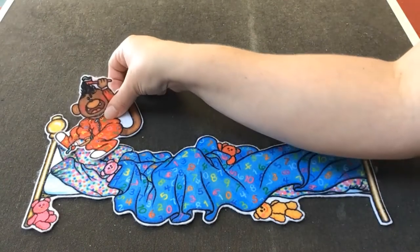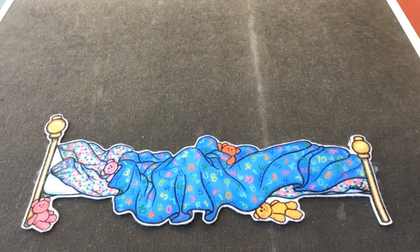He fell off and bumped his head. Mama called the doctor and the doctor said, "No more monkeys jumping on the bed." How many monkeys do we have left? 0. We don't have any monkeys left on the bed.